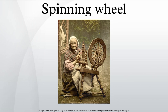Importance: the spinning wheel increased the productivity of thread making by a factor of greater than 10. Medieval historian Lynn White credited the spinning wheel with increasing the supply of rags, which led to cheap paper, which was a factor in the development of printing.